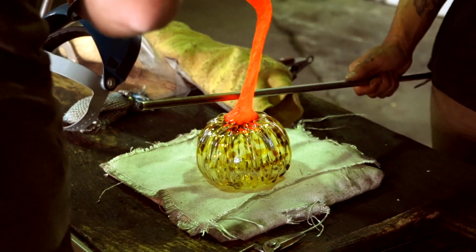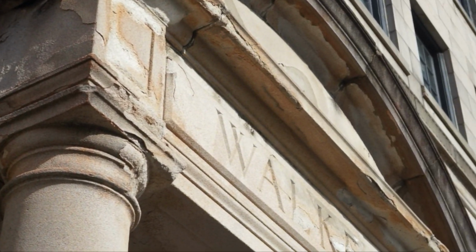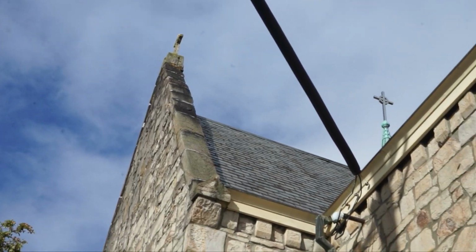Tacoma has already earned its reputation as being a city of fine glass art. But one of our oldest and most foundational forms of art actually goes undiscussed: our rock art.